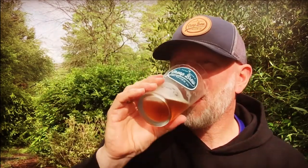But it seems to be missing something. I want to put something in it, and that's saying a lot because I don't like it when you have to put stuff in the beer to make it taste better. Maybe also a little bit of a Shiner influence also from Texas, Shiner Bock.